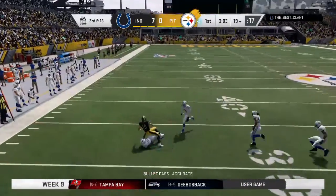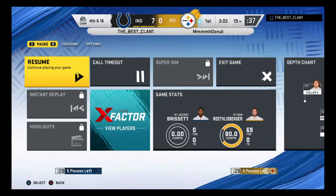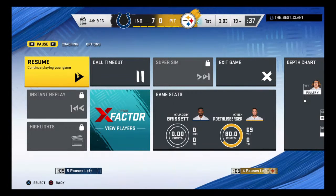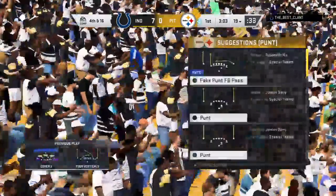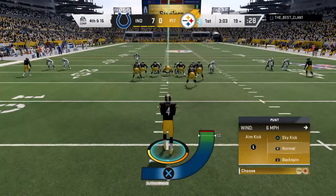Now Ben on 3rd and long. And that is incomplete. That makes him now 0 for 2 here in the first quarter on 3rd down conversion. And now they'll look to their defense because they need them to step up so they don't fall further behind here in the early going. On 4th down, here comes the Steeler punter Jordan Berry to kick it away.